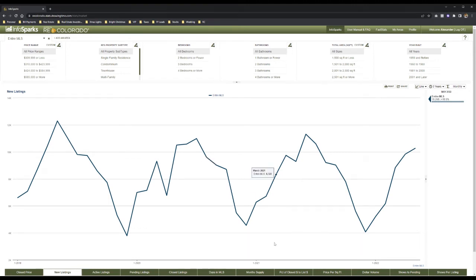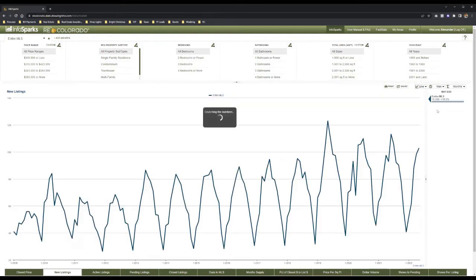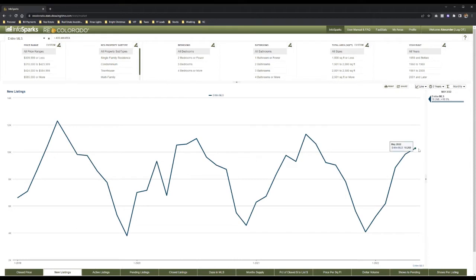New listings. So this is the amount of new listings to hit the market in the month of May, which we're seeing 10,268. And every year, seasonally, we have the biggest inventory numbers in May and June. That's when most people list their house. And you can see this is very historical. The pattern repeats itself. I can go back much further and we can see the exact same trend. May to June has our highest months of inventory. So nothing too surprising or out of the ordinary there.